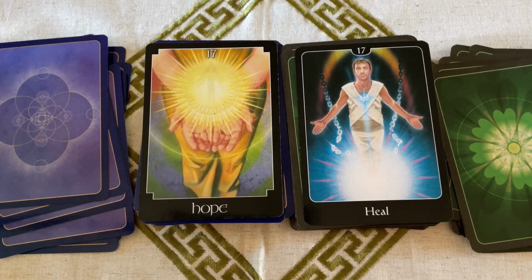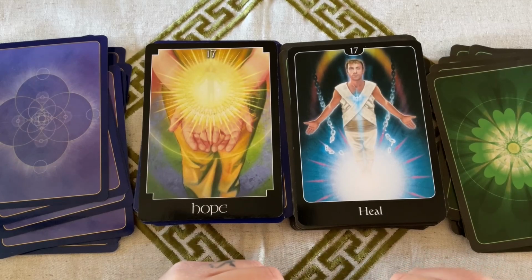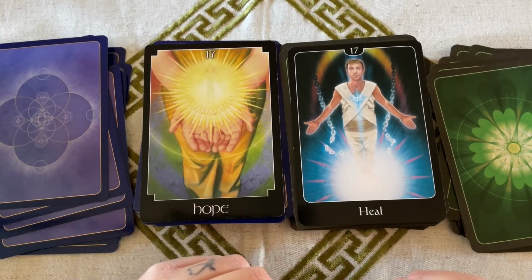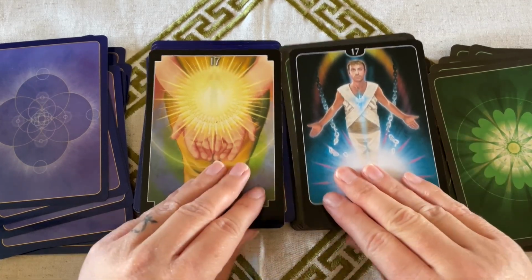Affirmation: I offer and accept healing in my relationships and I am at peace. I don't think when I read a traditional tarot deck, I think of the Star as being about healing. That's definitely not what comes to mind. It's hope, or that whatever project or relationship you're working on is going to work out. I don't think about healing. So this is an interesting take on the Star, I think.